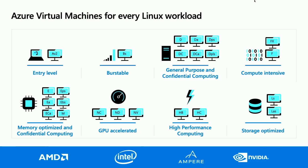Azure provides a broad range of virtual machines, as you can see, to fit the workloads that run your business, starting from A-series virtual machines that get you started with test and development environments at a low price entry, burstable virtual machines that give you performance when you need it, and lower your costs when you don't. And of course, our mainstream D, E, and F, general purpose, memory optimized, compute intensive, and confidential computing VMs. They'll run most any workload.